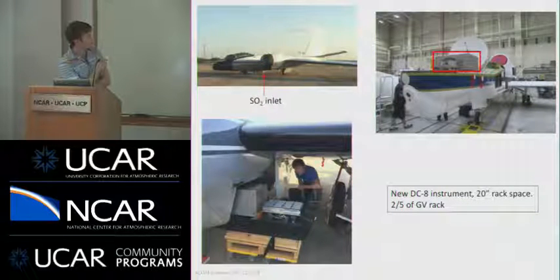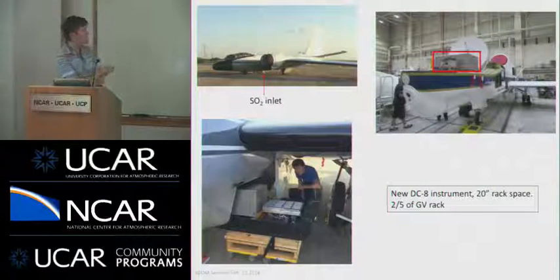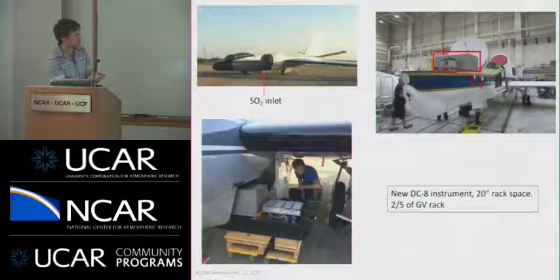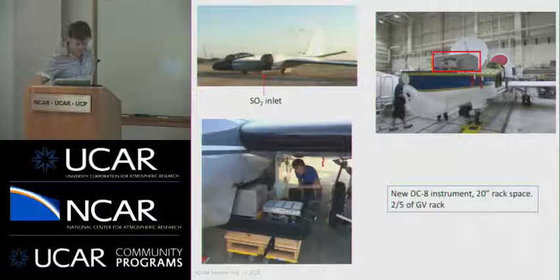And this past summer, we took it and integrated it on the Global Hawk. And that's this box up here. So you can get an idea for the size of this thing. It's not that small, but what we're doing right now is constructing a smaller one that can go into a rack. So we're planning on flying this in this last ATOM mission. And this one takes up, in total, about 20 inches of rack space, like 2/5 of a G5 rack. So this could be a good instrument for people to use in the future if they're interested in doing G5 campaigns and measuring SO2.